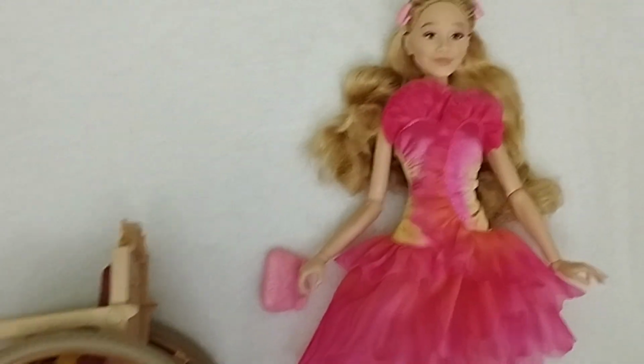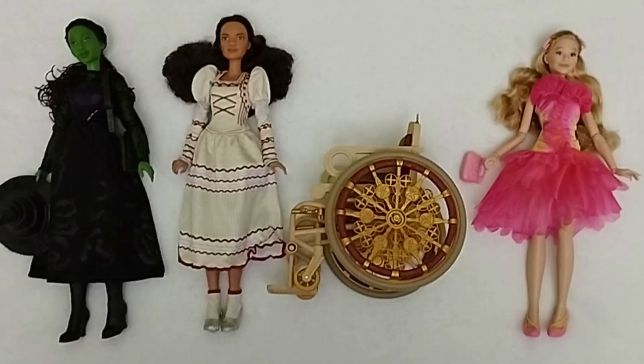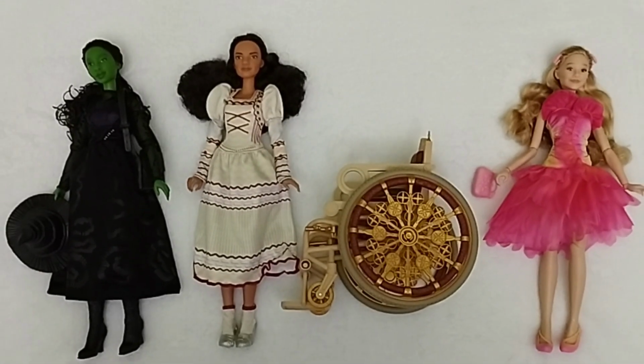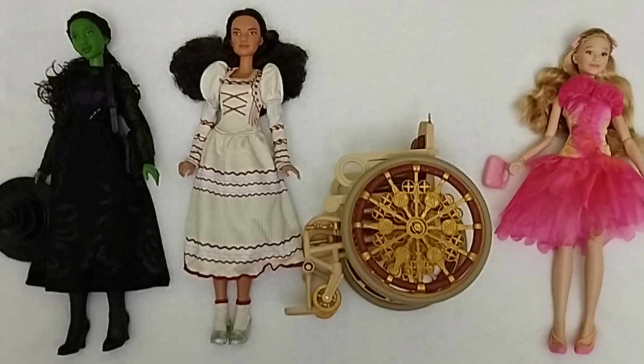I think they're really fun and very magical looking as well. So I am really happy with her, I have to say it. For the price, I think I am even happier with these dolls than with the deluxe versions of themselves. And I also very much like Nessarose, and I like having her as part of my collection this time around.